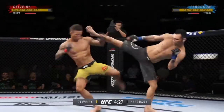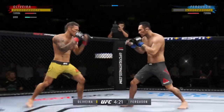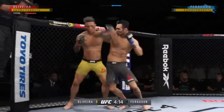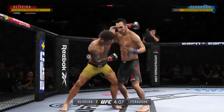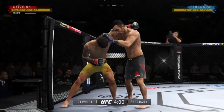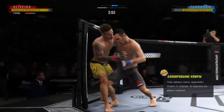But who's going to make a mistake? Who's going to leave an arm out there to get grabbed? Who's going to leave their neck out? Let's see, when you put two great jiu-jitsu players together, who can get their hand raised in the octagon. When you're in a clinch, you can pull down with the head and land these beautiful punches to the head. That knee hurt him.